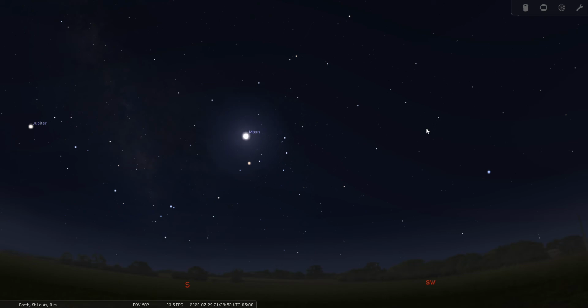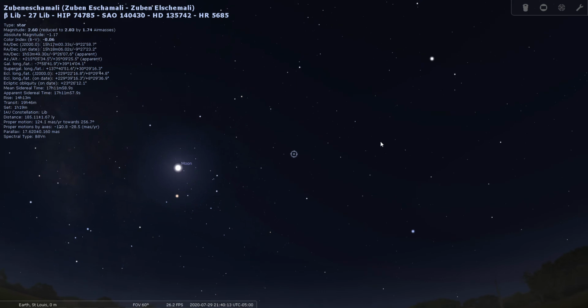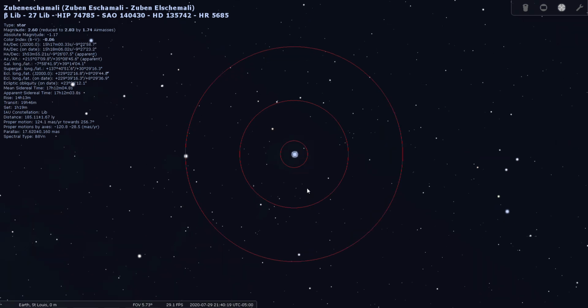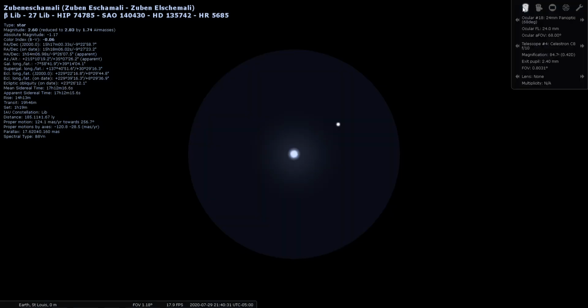Okay, I also have, let's see, I have Beta Librae, or Zubeneschamali, showing up as the green star. That's interesting. I never knew it was called that. Let's see. So apparently it's not a double. Let's see why it's on my list and what's so special about it. See, it says here Beta Librae, or the Northern Claw, or Zubeneschamali, also known as the green star. Well, it doesn't look green to me, so I'm not sure what that's all about.